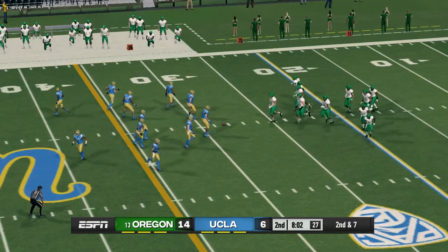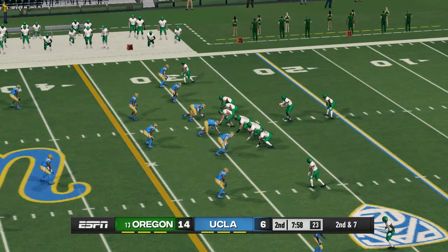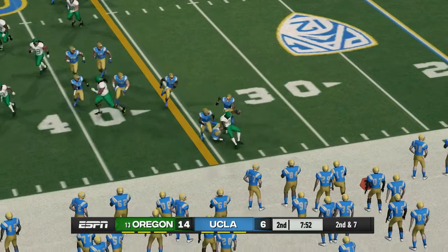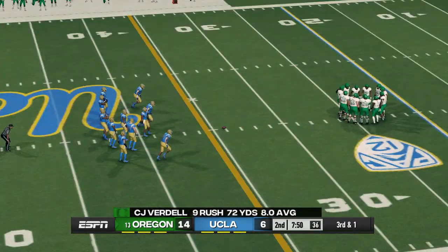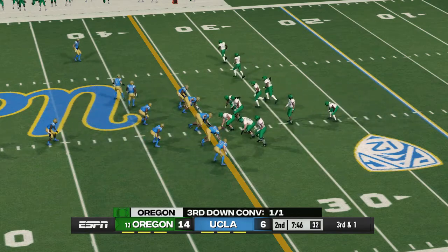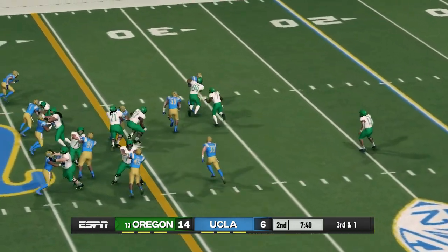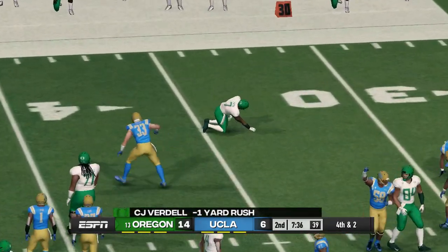It's second down, 7 to go. Ball on their own 28. Run, left side. He's pushed out of bounds at the 34-yard line. And they'll run him again. He's tackled around the 33-yard line.